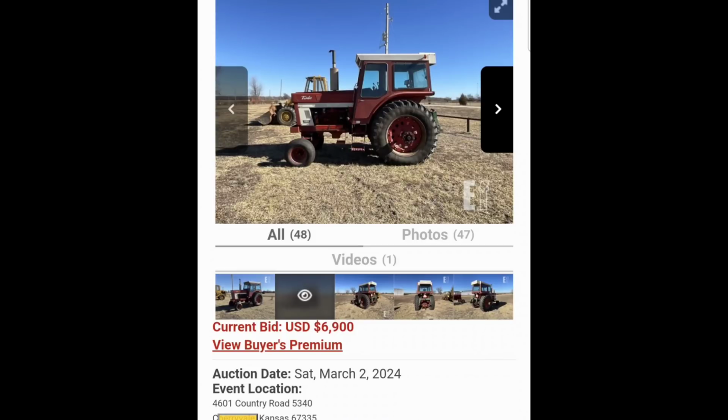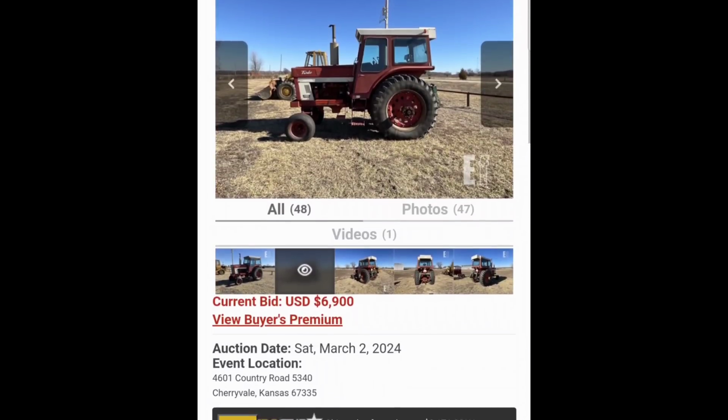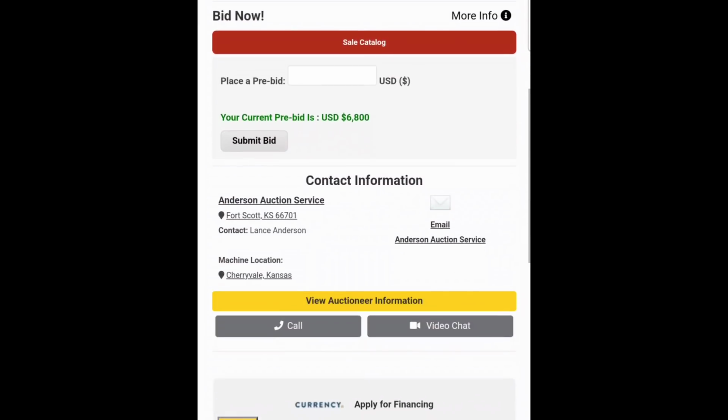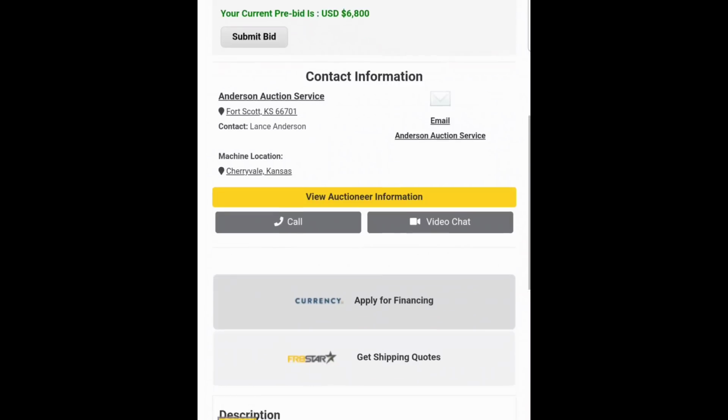Either way, a 1066, 1974, I will be bidding on this. In fact, if you look there, your current pre-bid is 6,800. That's me. That shouldn't, in theory, win this tractor or even come close to it. Nice straight machine again. The big goofy cab that I don't like on a muscle tractor at all. Now, again, if the amenities are there, if the AC works, the heat works, maybe worth keeping on there, but chances are I'd get it home, get that cab off there, and get some fenders on there. So we go down. This is Anderson Auction. This is clear out in Cherryvale, Kansas.